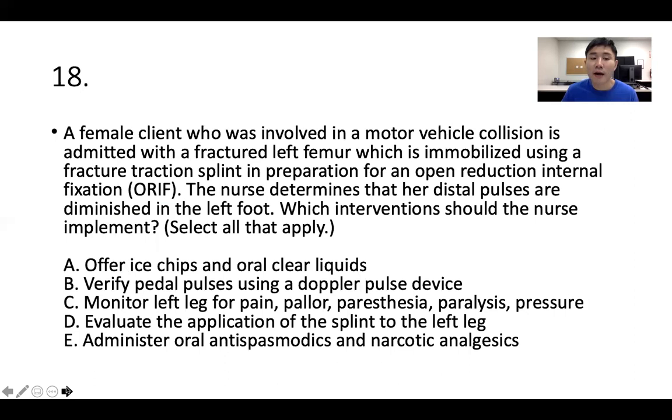Next question. A female client who was involved in a motor vehicle collision is admitted with a fractured left femur, which is immobilized using a femoral traction splint in preparation for an open reduction internal fixation. The nurse determines that her distal pulses are diminished in the left foot. Which intervention should the nurse implement?